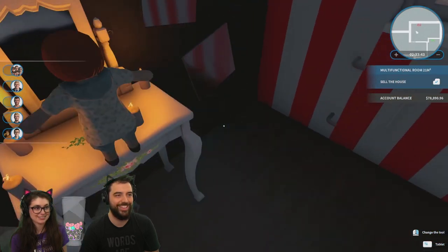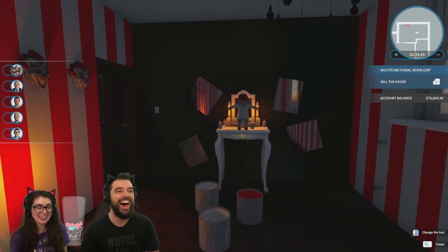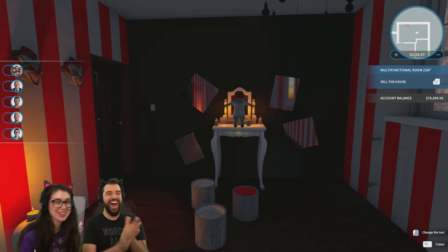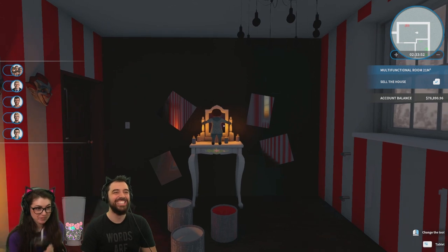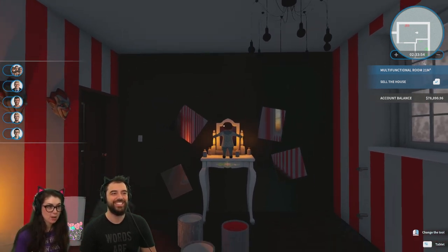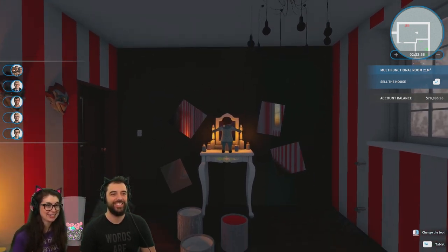That's great. Oh, yeah. Let's add some more mirrors. That is so good. I love it. So cursed. It almost makes me want to not use the overhead light.